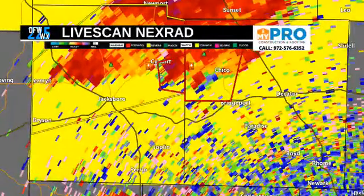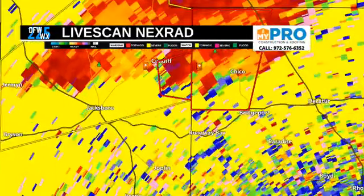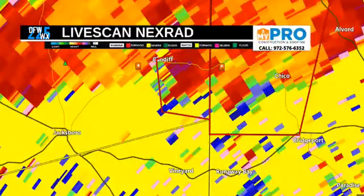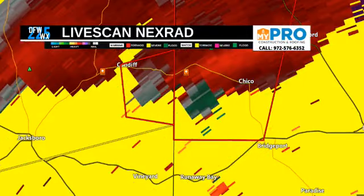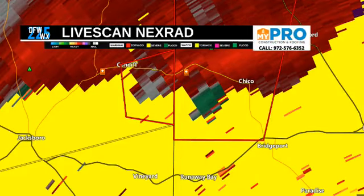So this one in Cundiff continues, and there is not a tornado warning for that other storm, but this one's continuing. So we're going to be watching that one. Still watching two areas of rotation. One is just to the west of Cundiff, and one is to the east of Cundiff, excuse me. One's to the west of Chico.